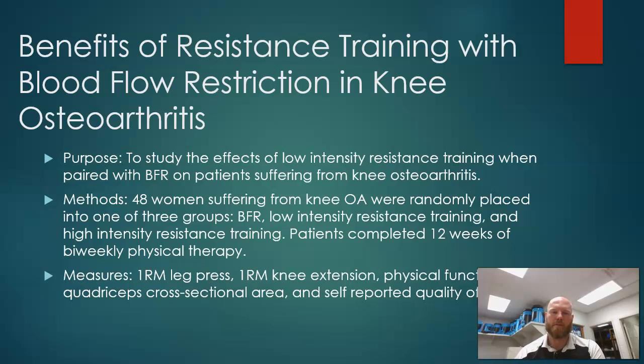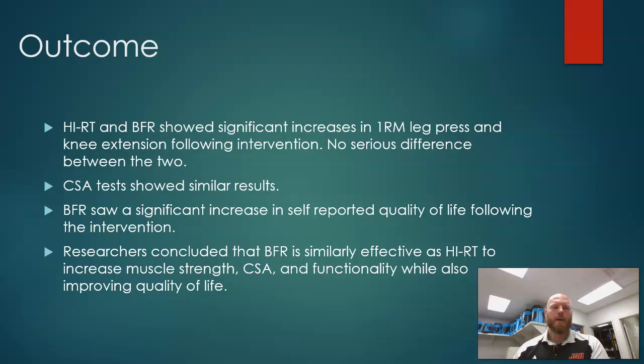To measure outcomes, clinicians used a 1-rep max leg press, 1-rep max knee extension, physical function test, quadriceps cross-sectional area or CSA, and self-reported quality of life. Outcomes. The high-intensity resistance training and the BFR showed significant increases in 1-rep max leg press and knee extension following intervention. There were no serious differences between the two. The high-intensity resistance and BFR also showed similar results in CSA tests.